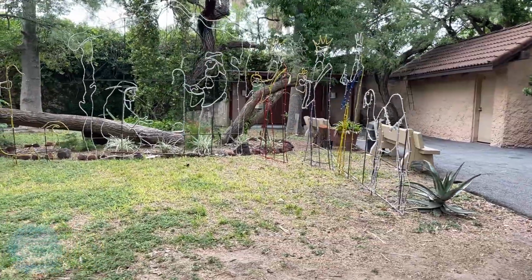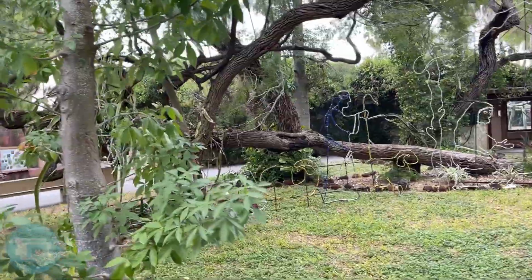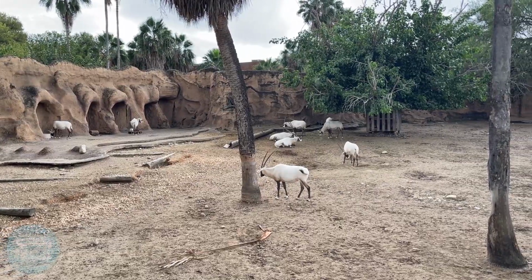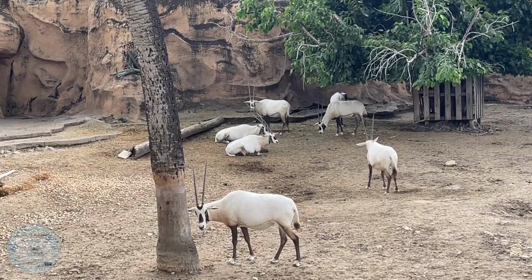Here's another one of those light displays, the nativity scene. And another tree with all these cactuses just growing around it. That's really neat like that. So now we have come upon the Arabian oryx. I think we see these on the safaris at Animal Kingdom.